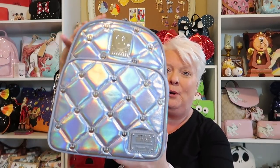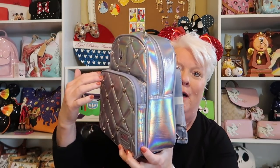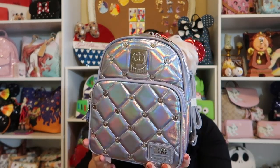Oh my gosh. Y'all, I absolutely love it. This is from, I think, the 40th anniversary of The Empire Strikes Back. And y'all, it is the perfect backpack. You know, I love a huge front pocket. And I love this. I'm just so tickled pink over this.